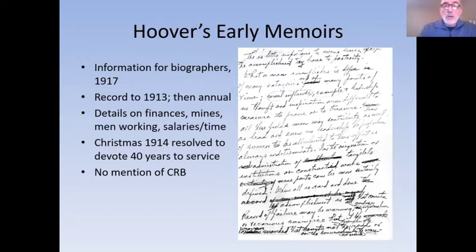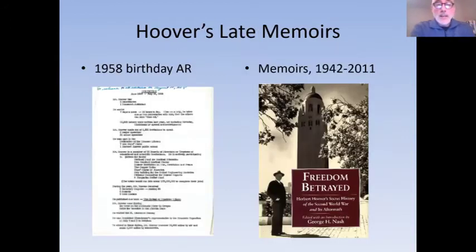And it's a long, like I say, it's 14 pages. I've done a typed transcript of it. As near as I can tell, he did annual updates until about 1919, and then he stopped doing it. But he offered incredible details on his mining career, information about where he saw himself in the world. Never mentioned the Commission for Relief of Belgium, even though that was what he was doing mostly full-time from the end of 1914 until 1917. Later, he wrote 3 volumes of his own memoirs, published. They're widely available. Check your local library.